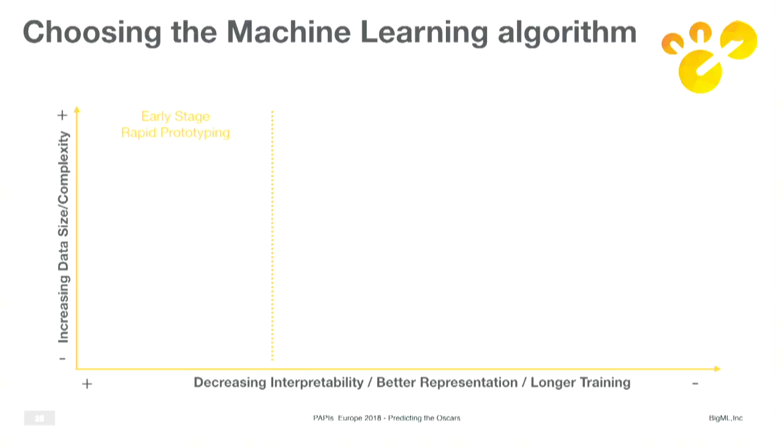We're going to break this graph up into three stages. We have the early stage, where we're doing what we call rapid prototyping; mid-stage, or a proven application, something we know is going to work; and late-stage critical performance. When you're in rapid prototyping, you don't even know if you're going to be able to predict the Oscars. You have no idea if it's going to work. It could fail. So you're not going to whip out a deep neural network at that stage, because it's hard to interpret. That graph down there: decreasing interpretability.